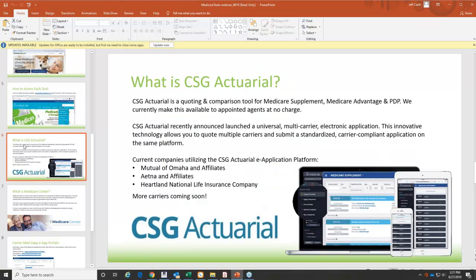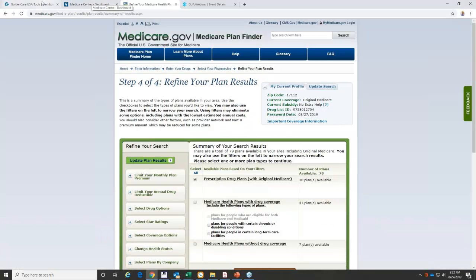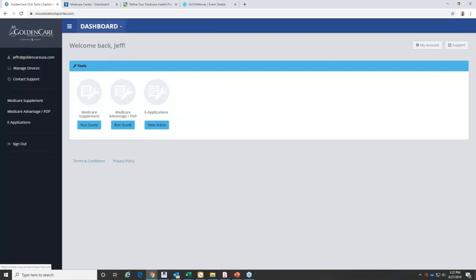Okay, so CSG. I use this tool a lot. This is where I shop. Let me show you what this looks like. Again, you go to our website, you go under Tools, CSG Actuarial. I use this probably exclusively to shop plans. So I have that up right here. When you come up to CSG, you're going to have this dashboard.